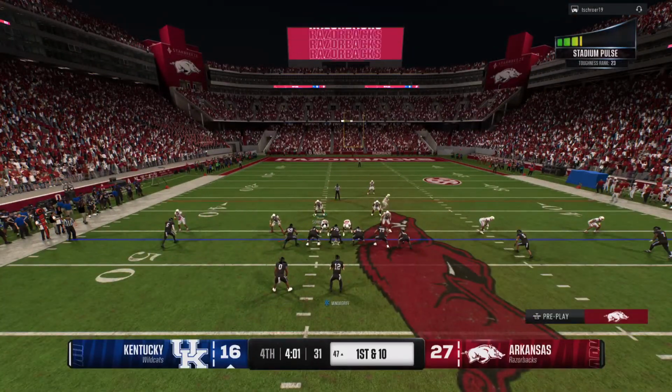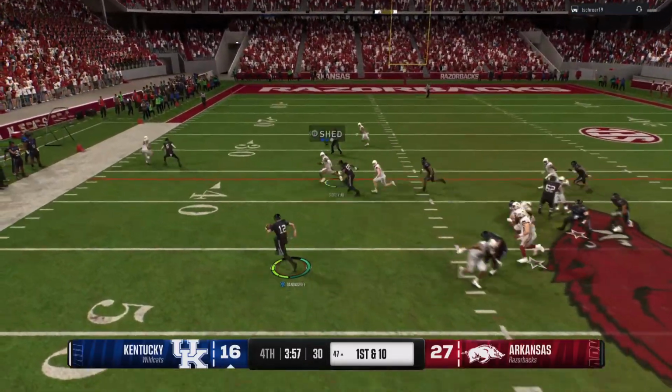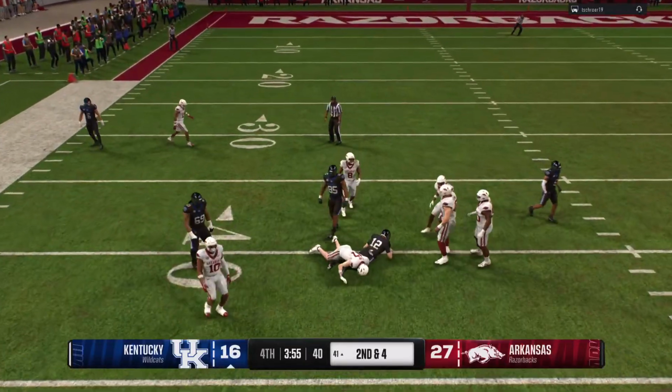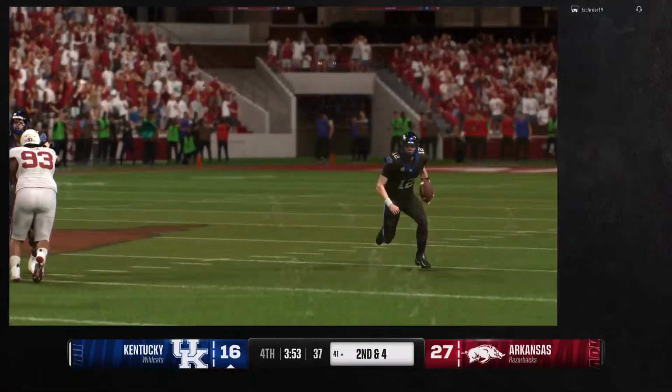DB's locked up tight on the receivers. Quarterback on the keeper. Good pickup on that play. It'll bring up 2nd and 4. Well, he chews up yards.